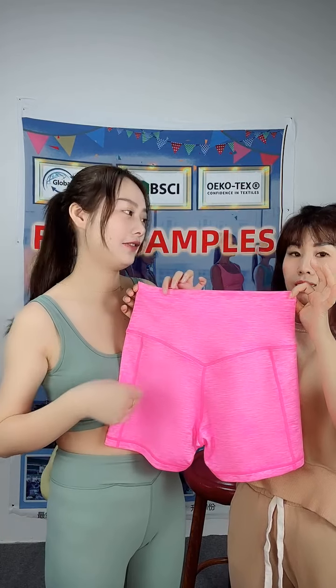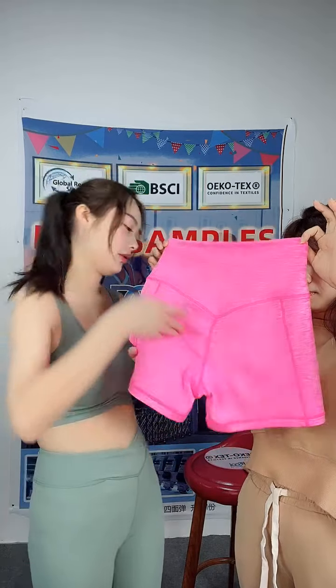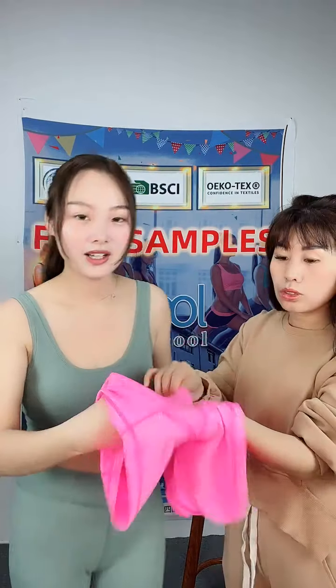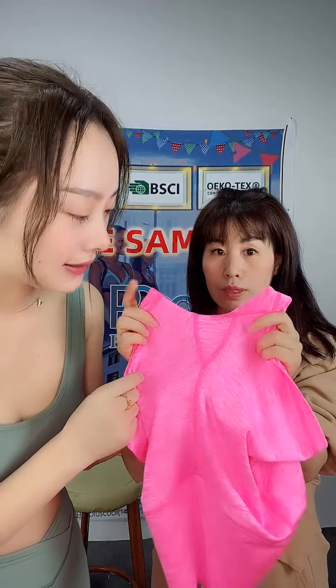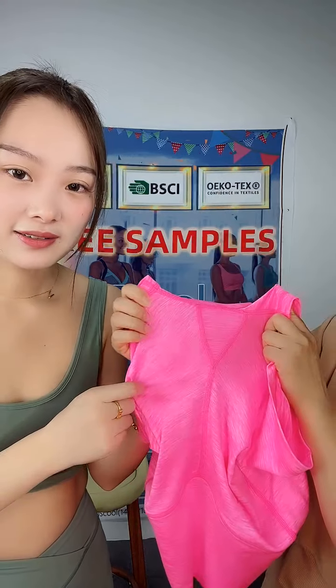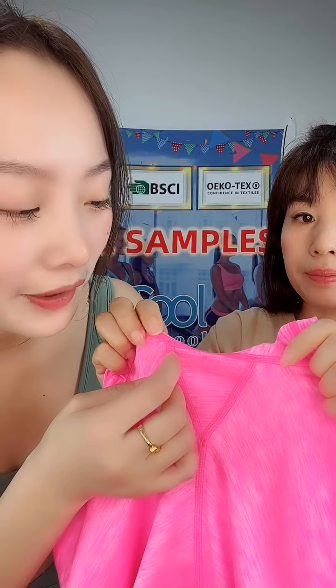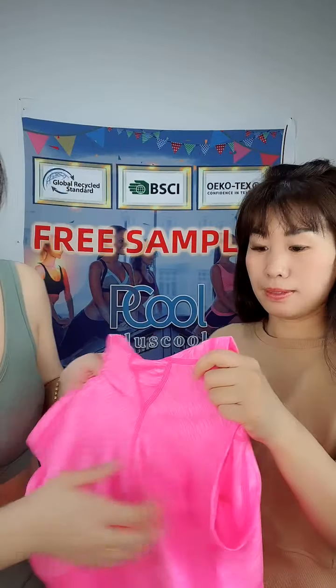If you don't like the V shape, we can also make it flat. We add the triangle cross. You can see, and we put the bar tack on the crotch, so you don't need to worry that the stitching will break. It's very safe. The stitching quality is also very good and very strong.